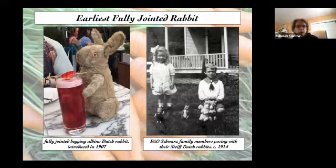Here's my albino Dutch rabbit on the left here, having an iced strawberry tea, having a great time. It's also very interesting to note that the F.A.O. Schwartz family had these early fully jointed Dutch rabbits in their collection. And here you can see the children of the F.A.O. Schwartz family of the famous toy store with their Dutch rabbits, posing. Adorable picture. They also are posing with a squirrel and what looks like a little doll. I believe that squirrel is also fully jointed.